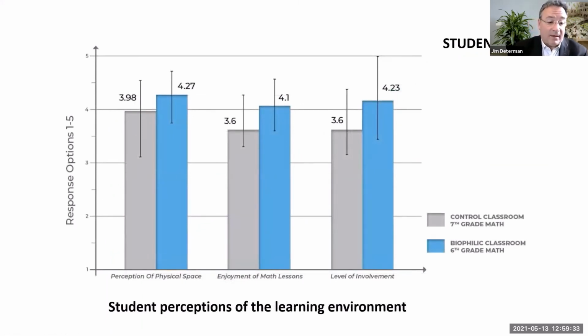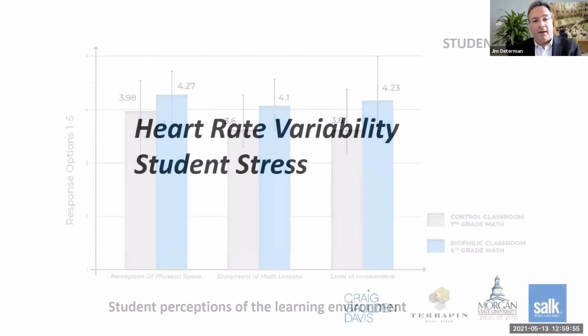Then we did another survey that asked students about the learning space, and you can see the 3 scales at the bottom. The blue bar is the biophilic classroom, the gray is the control classroom. As you can see, we got more positive responses all around from the students in the biophilic classroom. So that's the affective domain.